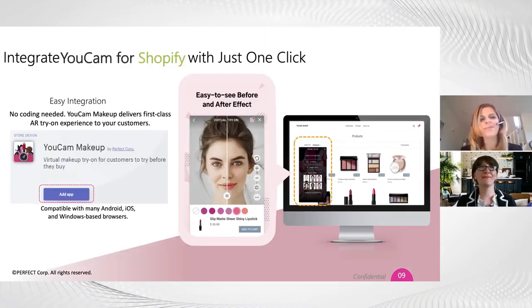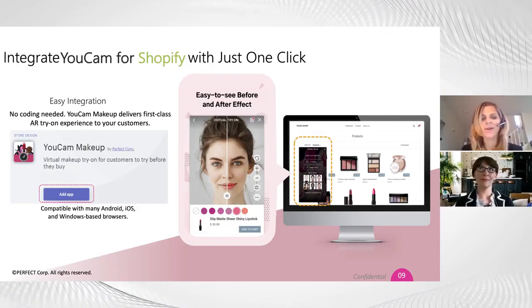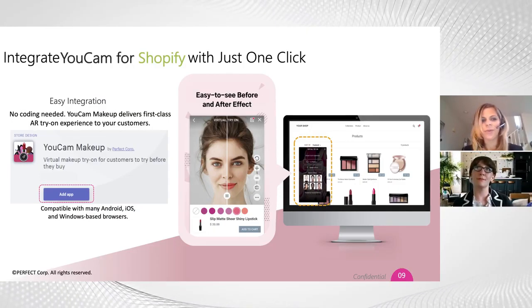Very exciting. So YouCam Makeup for Shopify is super simple. It's literally with one click. So easy integration, absolutely no coding is needed. And then you can also deliver that AR experience from your website.